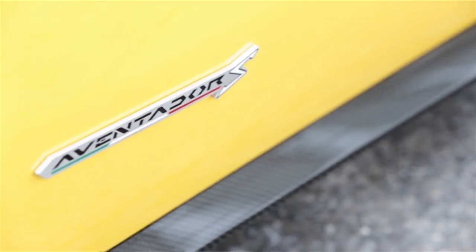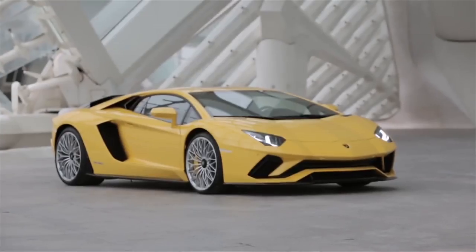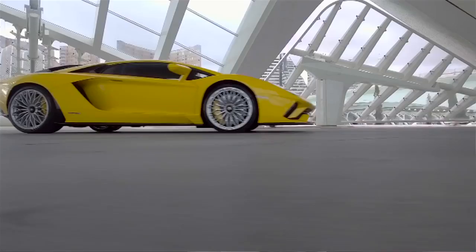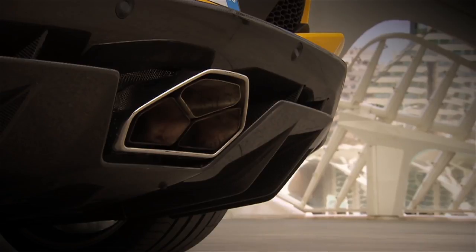This car, I think, is just going to take it to the next level. We are the only car within the exclusive supercar segment which uses a mid-engine V12 and naturally aspirated, which is very key to our car and our clientele.